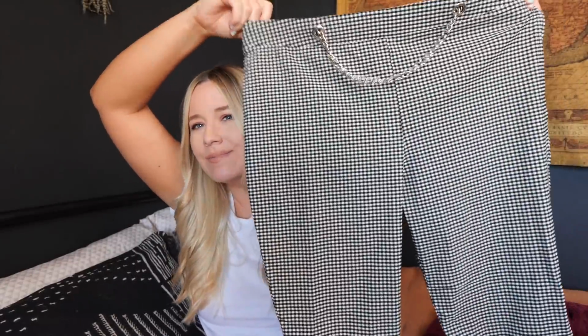So I thought this paired with, now bear with me here, I got these pants from the Goodwill bins in Orange County, and I believe they were less than $1 because everything goes by weight there. They are like a gingham slash checkered, kind of rockery pair of pants. They're originally from Wild Fable. They're an extra large. I couldn't believe I found these.